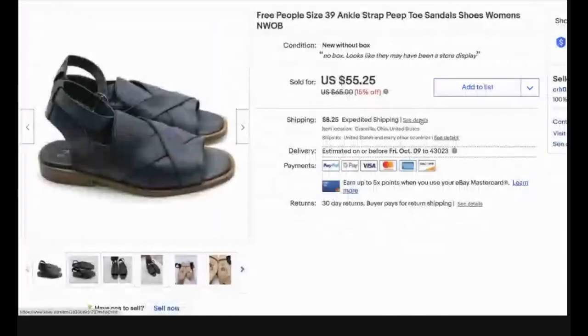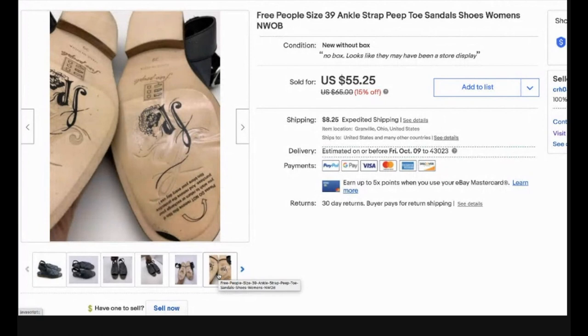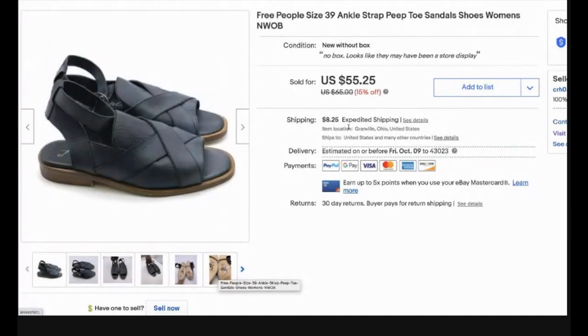The next item I sold are these Free People ankle strap peep toe sandals. They're new without the box. They've still got the plastic on the bottom that you tear off. And I sold these for $55.25 and the buyer paid shipping. I picked these up at a garage sale. I believe they were $5.